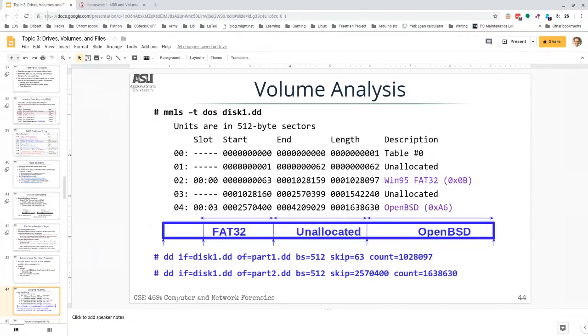MMLS is this tool that basically reads in your MBR and spits out the format of the disk. You can see here we have slot 0 is just the partition table. It starts at sector 0, ends at sector 0 with a length of 1. So this is just the MBR. The first primary partition is 62 sectors long, and it's unallocated.